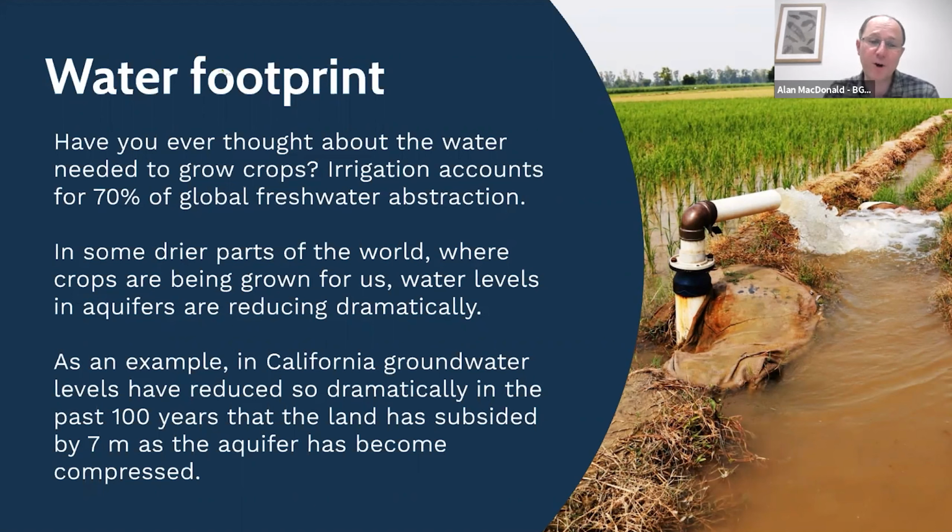For example, in California, groundwater levels have reduced so much in the past 100 years that the ground level has actually fallen by 7 meters as the aquifer has become compressed. In northern India, rice and sugar production has led to rapidly falling groundwater levels, which is drying up shallow wells used by some for drinking water. And even in the UK, our intensive agriculture has been polluting our water supplies with nitrate and pesticides, meaning that the originally pristine groundwater needs to be treated before we drink it.